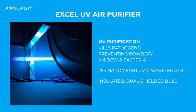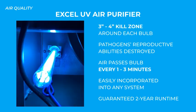How does the UV air purifier function? Around each bulb, there is a 3 to 4 inch kill zone, so any air within that will get hit. When beamed with this light, pathogens are not just being temporarily fried, but actually having their reproductive ability totally destroyed. Now unable to repopulate, they fall to the facility floor to be swept up and discarded.